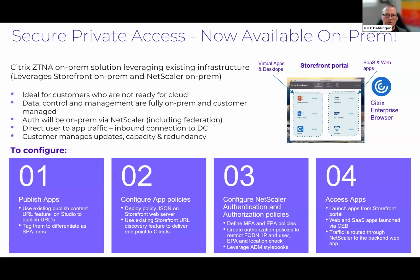So SPA brings your web applications into the Citrix Workspace UI, whether you're using StoreFront, the Workspace service, or the native app. And previously, it was only available as a managed service, but it is now available for our on-prem customers.